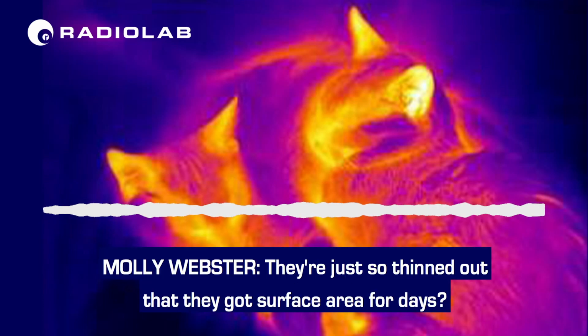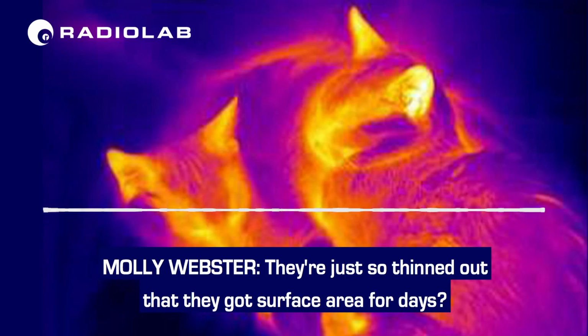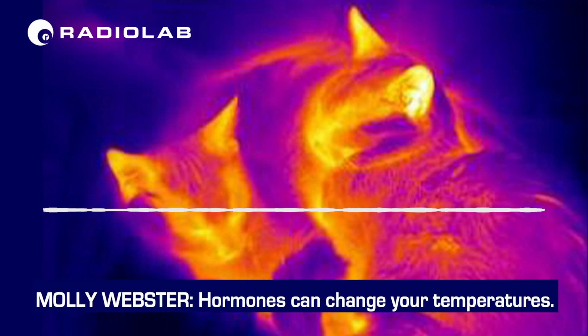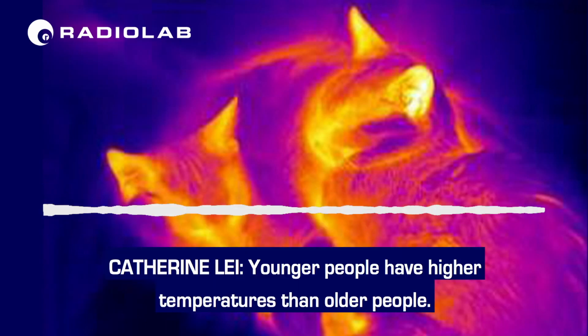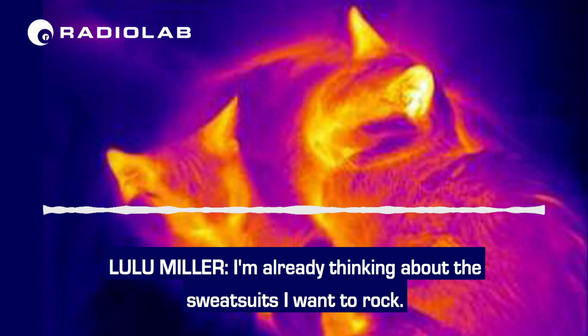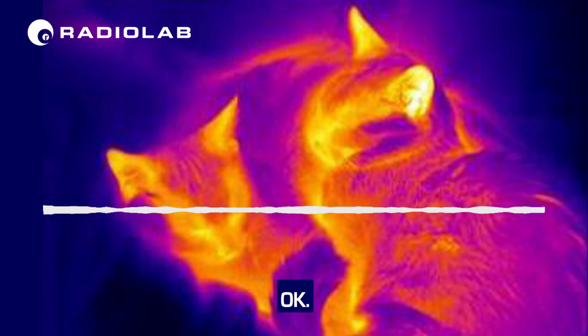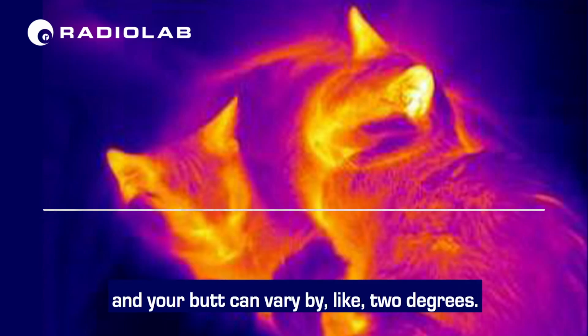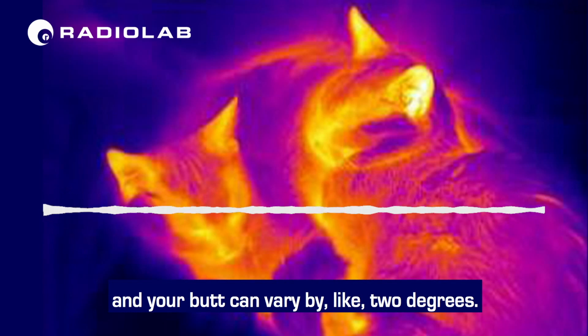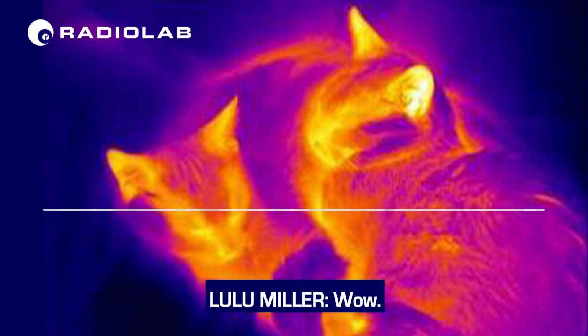Whoa. They're just so thinned out that they got surface area for days. I don't know. Hormones can change your temperatures. Morning and night can change your temperatures. Younger people have higher temperatures than older people. I'm already thinking about the sweatsuits I want to rock. Okay. And even in the same person, temperature taken in the ear, in your armpit, and your butt can vary by like 2 degrees. Wow.